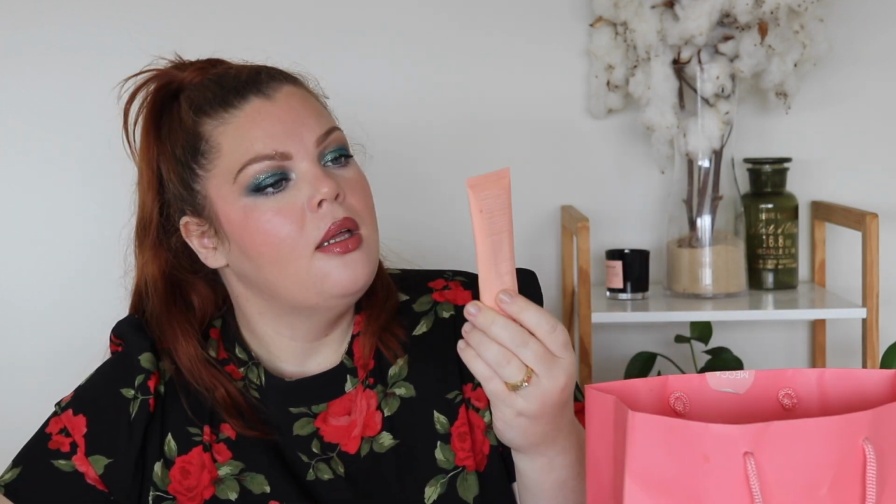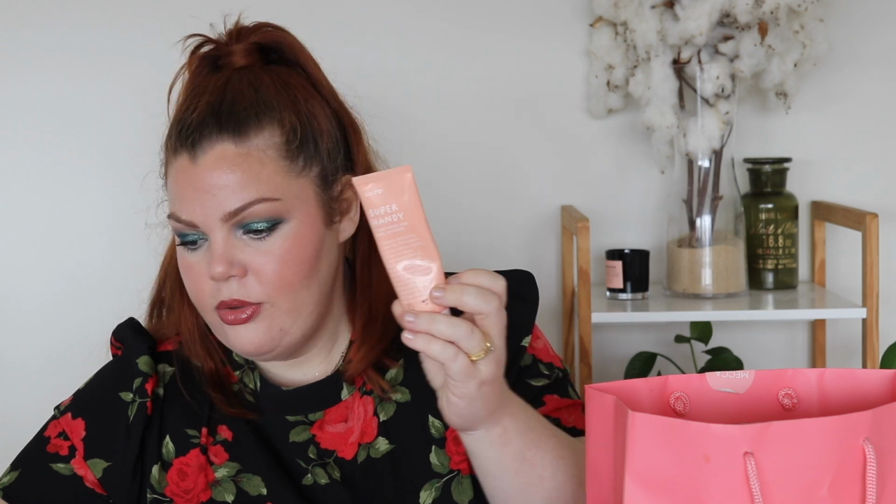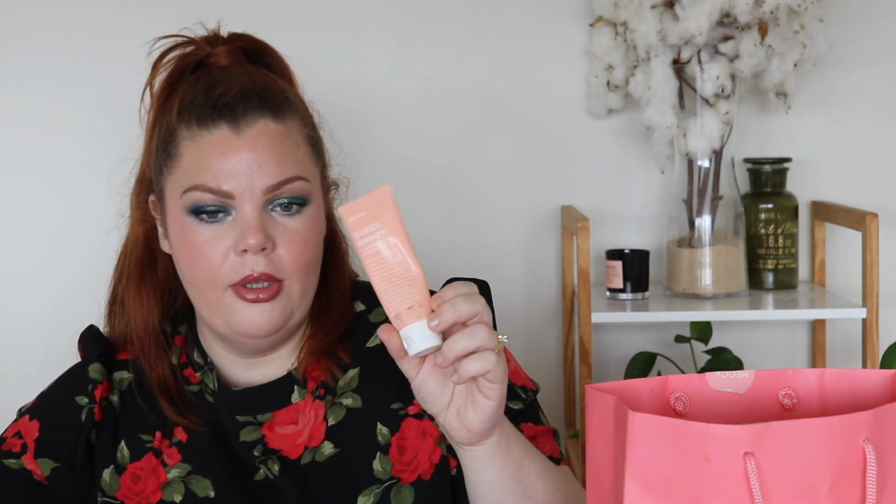Here we have another hand cream from Go To, the Super Handy. The Your Hand and Nail Savior. Oh, I did buy this one, by the way, from Priceline. Yeah, so my husband and I both use it. My husband gets really dry hands, so he's been using that a bit too, not just me.